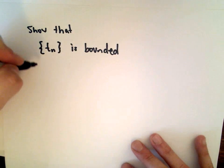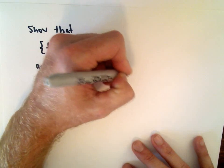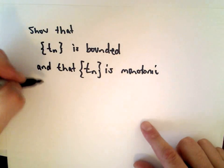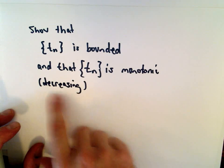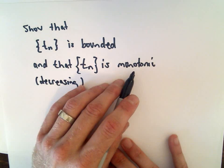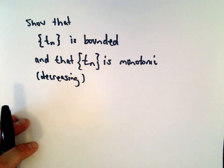We're going to show that t sub n is bounded and that t sub n is monotonic. And we're actually going to show that it's monotonic decreasing. So if a sequence is either increasing or decreasing, we say it's monotonic. So we're going to show it's monotonic by showing that it's decreasing. And then there's a theorem that says if you have a bounded monotonic sequence, that it converges. Okay, so we're going to show that we have a bounded monotonic sequence, and we'll use the theorem that therefore it converges.